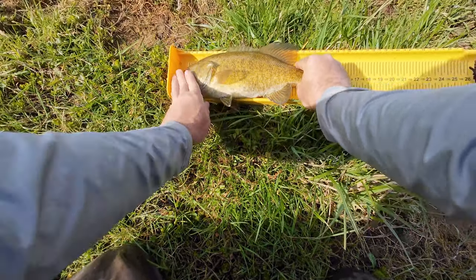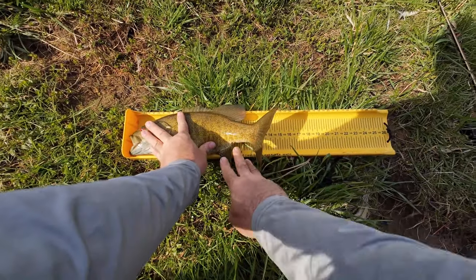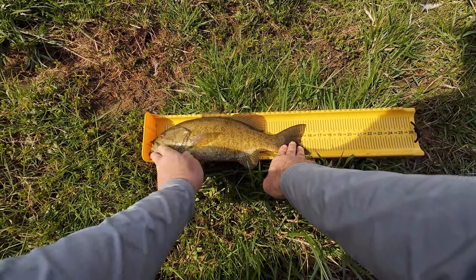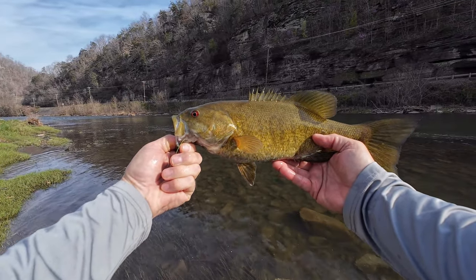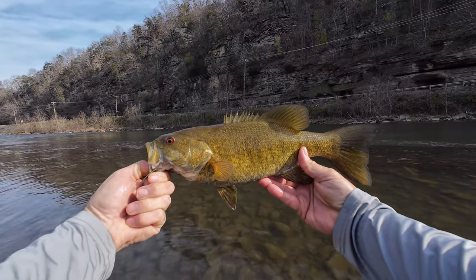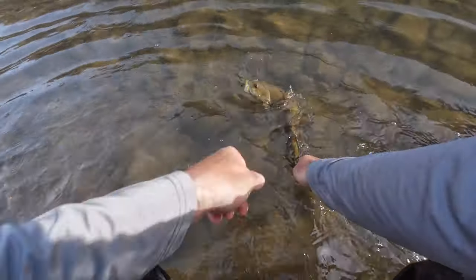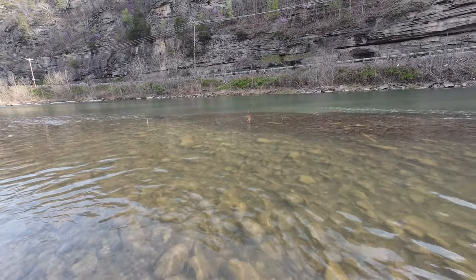All right, he's right at 16. Put his tail straight. 16 inches, guys. All right, guys, one last look at this fish. Nice, healthy 16 incher to start today. Thank you, Mr. Smallmouth. Let's let you go, buddy. All right, man, it's our first one.